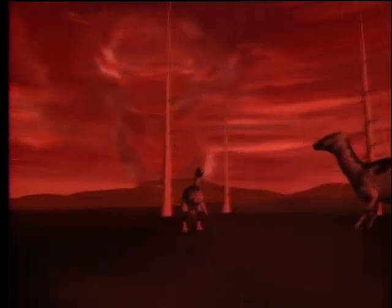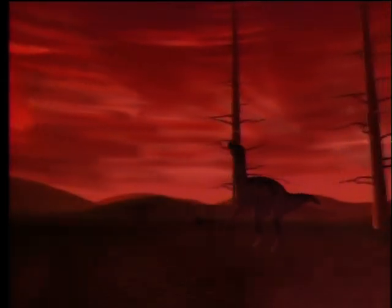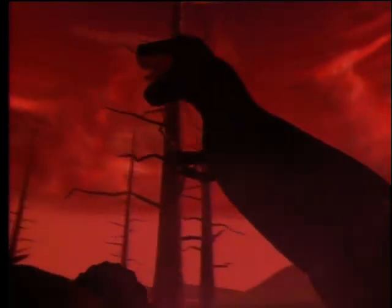So what really happened? There are two main theories. Either could be right, or perhaps a combination of both. The first is that a large object from outer space, perhaps a comet or meteor, smashed into the Earth. So much dust, gas and debris filled the atmosphere that light from the sun became blocked. Plants died. The herbivores had nothing to eat, and as they died off, the carnivores starved.